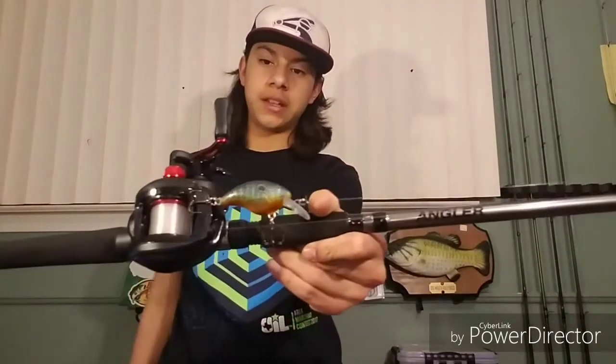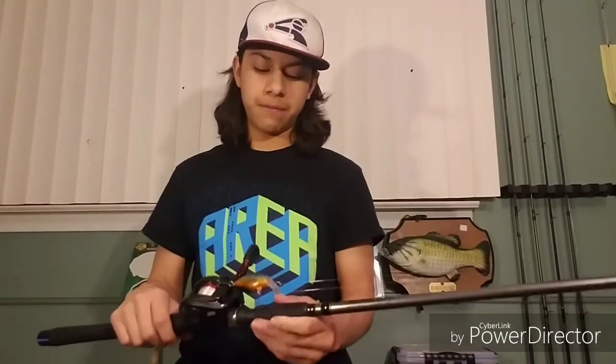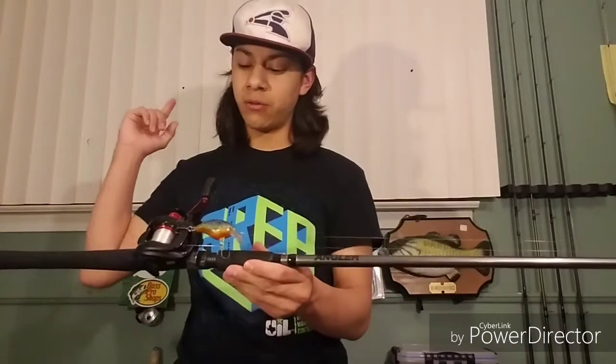Alright guys, the next rod is going to be my crankbait rod. This is the rod I use for crankbaits such as square bills and DTs, as you can see right there, that's a DT4. Some medium depth crankbaits, square bills and rattle traps, if I haven't said that already. So this is my awesome crankbait rod. I haven't really tried this rod out too much. I got this at Academy.